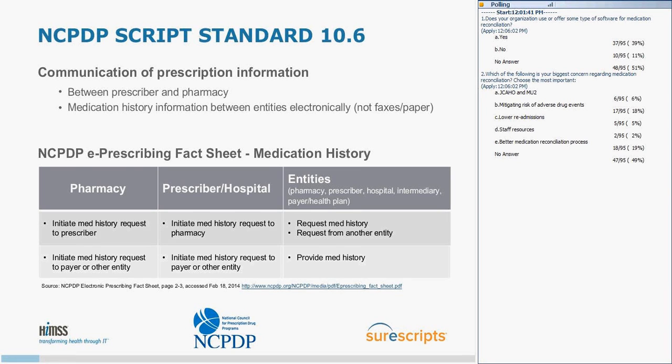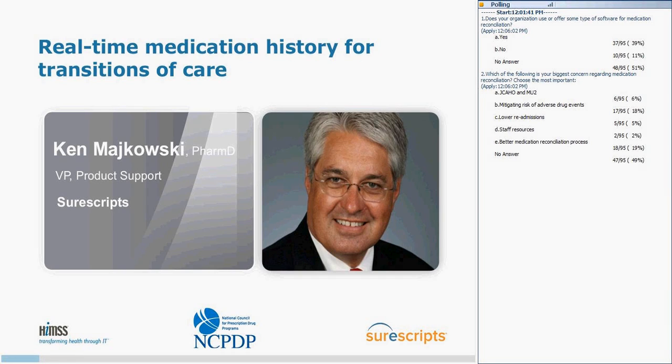So if you go to the next slide, I'd like to turn the session over to Ken, who is going to be talking about real-time medication history for transitions of care.